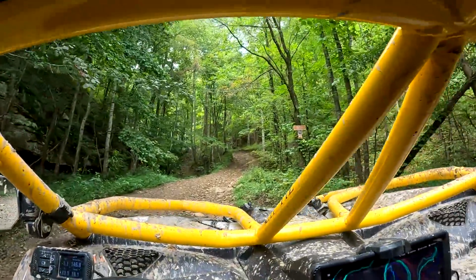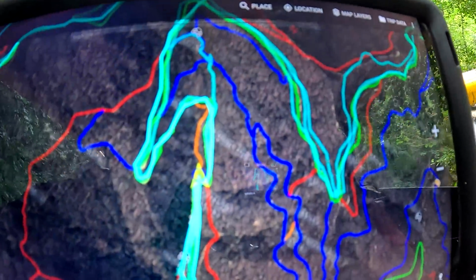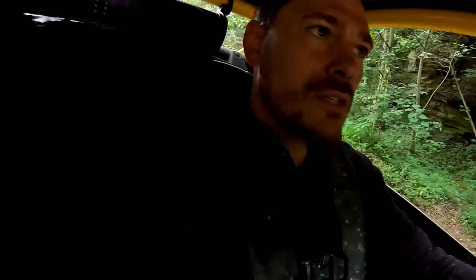We made our way over to Killing Time. It's kind of hard to see on the map, but I don't really know anything about this trail, but I've seen the name of it around a few times, so we're gonna hit that and see what happens.